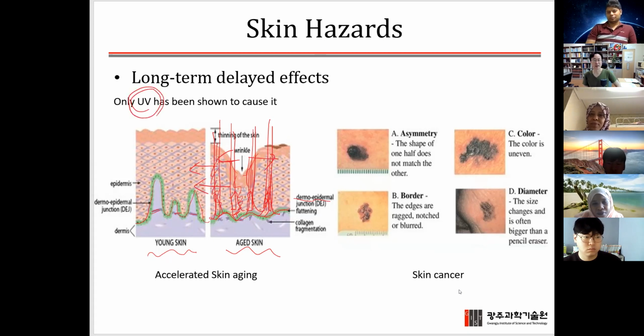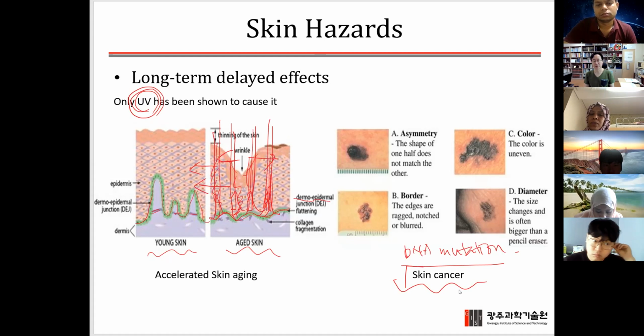When you have a UV range light, the UV has high energy, so it can actually damage the DNA of the cell. So long time exposure to the UV can cause skin cancer, which is from the DNA mutation. And then skin cancer mostly happens to people who have a bright skin color rather than dark, because the melanin can absorb most of the UV light. However, light skin color people do not have a high content of melanin, so it cannot protect your skin from the UV. So that's why skin cancer mostly occurs in Caucasian patients.